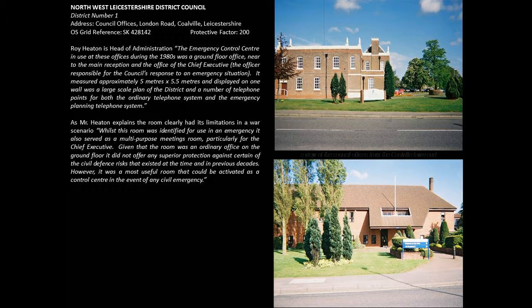Whilst this room was identified for use in an emergency, it also served as a multi-purpose meeting room, particularly for the Chief Executive. Given that the room was an ordinary office on the ground floor, it did not offer any superior protection against certain of the civil defense risks that existed at the time and in previous decades. However, it was a most useful room that could be activated as a control center in the event of any civil emergency.